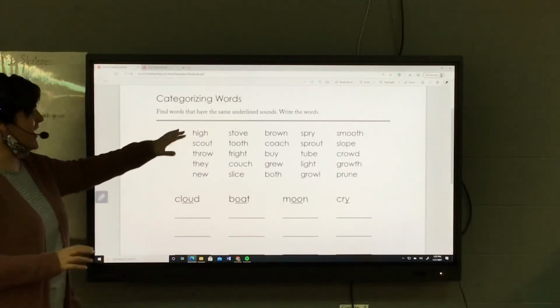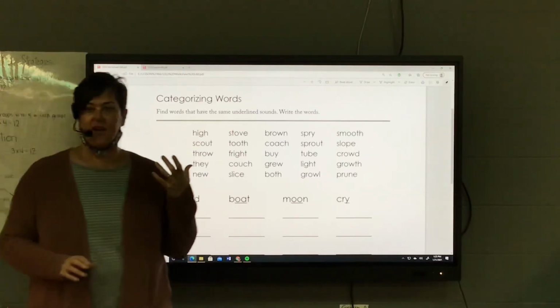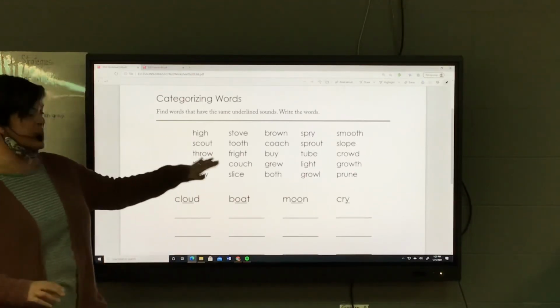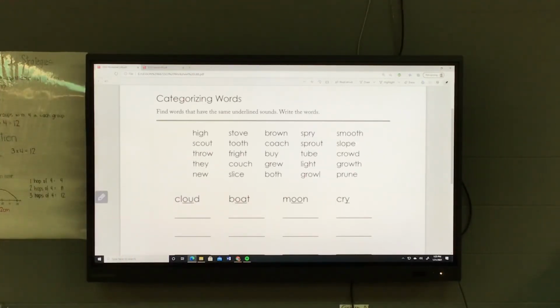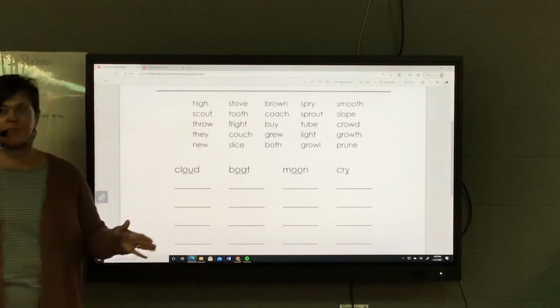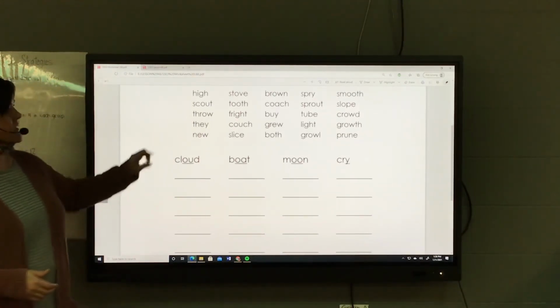So let's look at the word high. What's that I-G-H saying? I. What else here is saying I? Cry. So where are we going to write the word high? Underneath cry. And then we should probably cross high off because we used it.